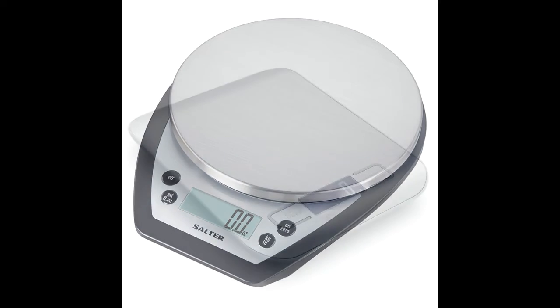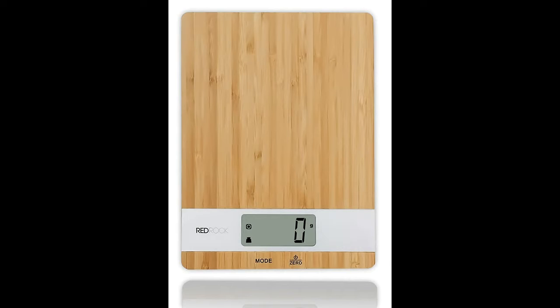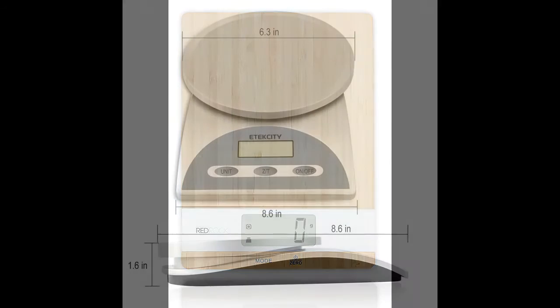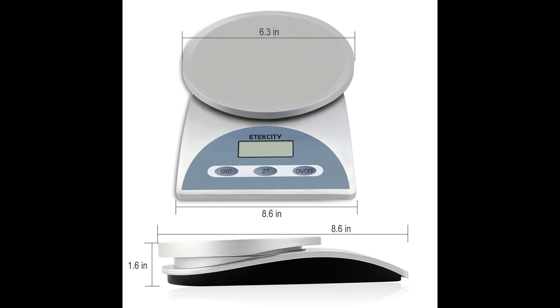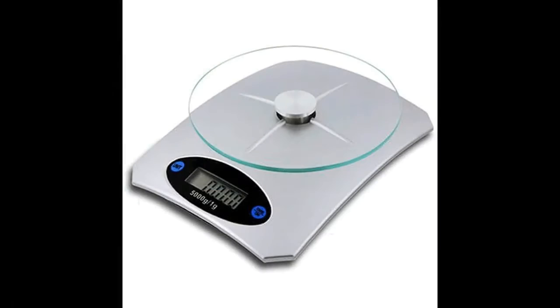Although we wouldn't recommend using a kitchen scale to weigh anything under 5 grams, a jeweler's scale is the way to go for smaller amounts. A scale with higher resolution will be more responsive to minute, incremental changes in weight.